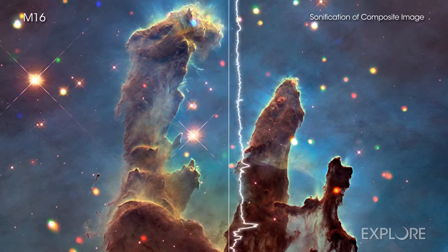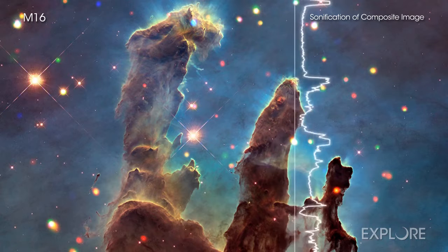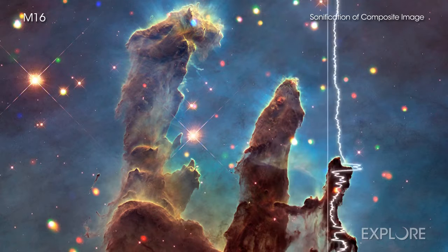Sonification projects like this allow different audiences, including blind and visually impaired communities, to explore space through data.